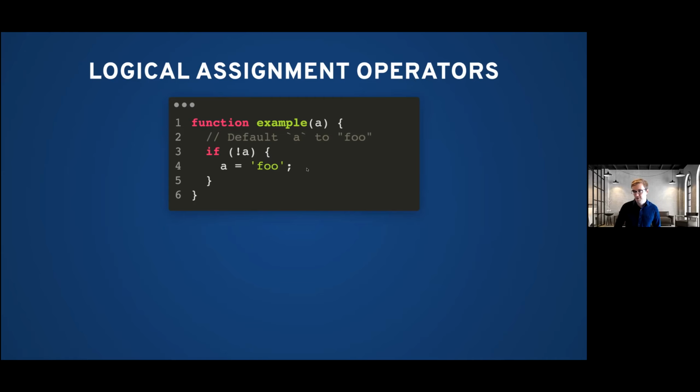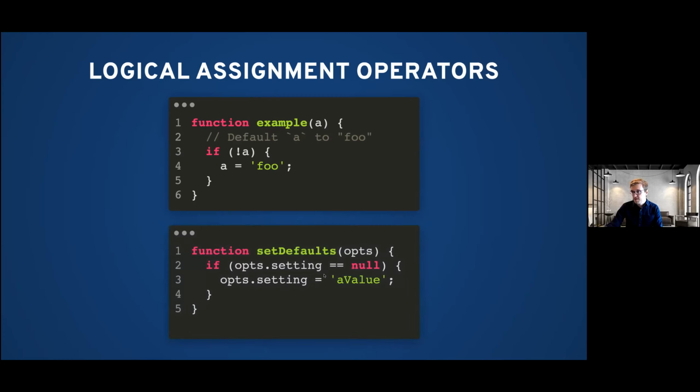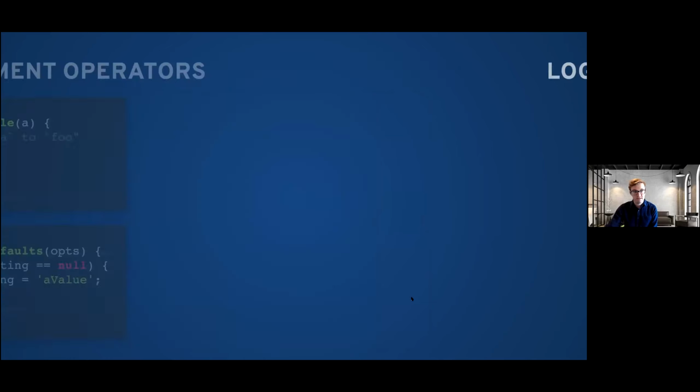I'm sure everyone's written some variation of this code probably 1,000 different times. Possibly more commonly, if your options are an object, that object may not contain all the settings you're looking for. And again, there are a variety of ways you can set defaults, but at the end of the day, you will often end up writing code that looks a little bit like this. If options.setting is roughly equivalent to null, let's put a value there.